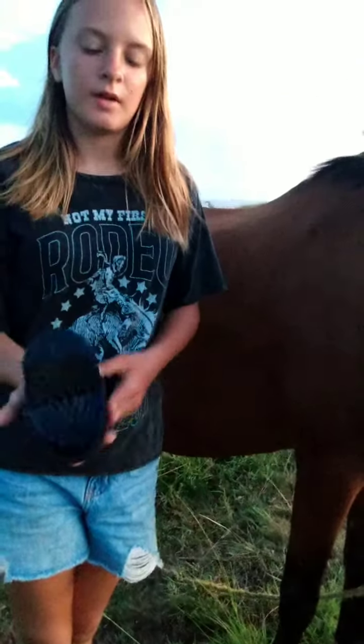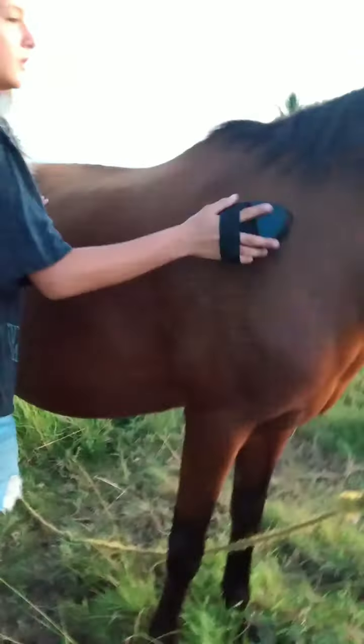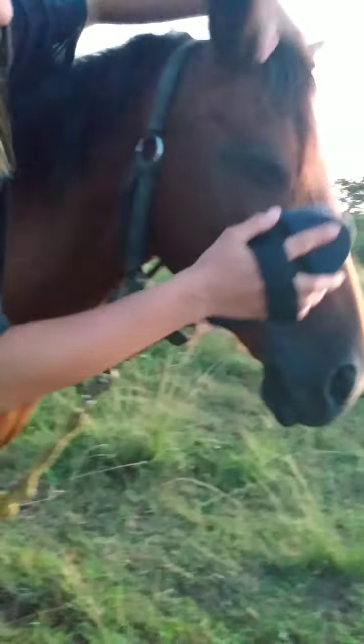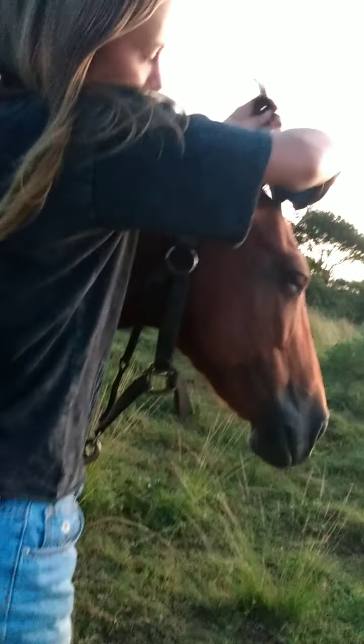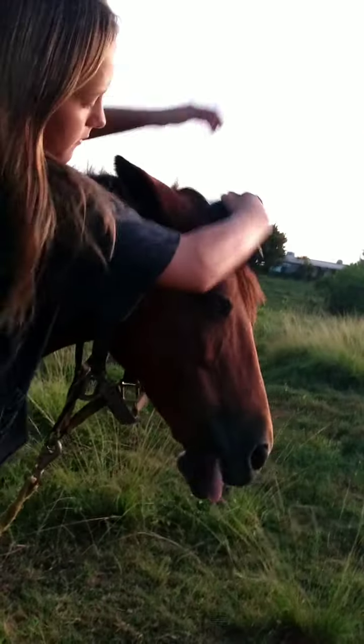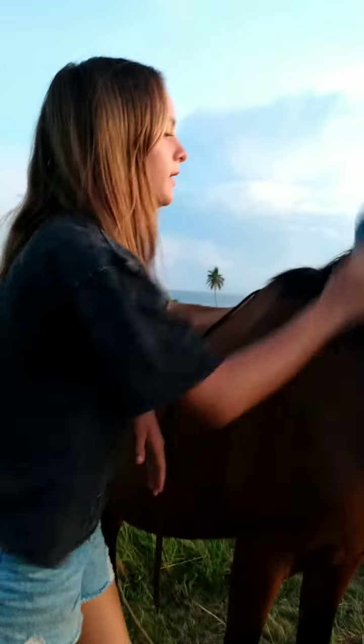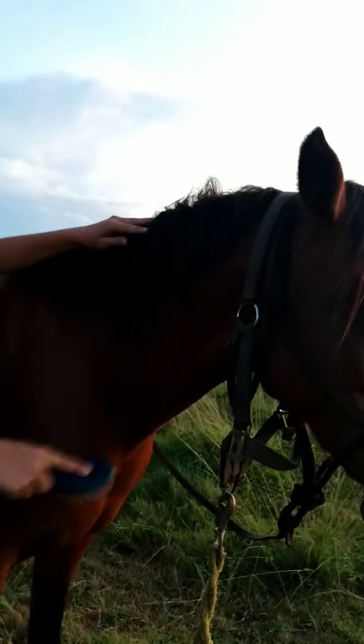Feel her legs and her belly. And repeat on the other side. So now we're just gonna use Canoa's favorite brush. Do a little more. She really likes this one right here. There you go. And then we'll do that on the other side too. Now we're gonna brush her mane, which is quite a mess.